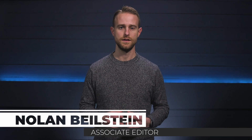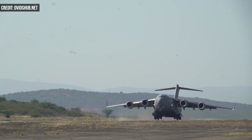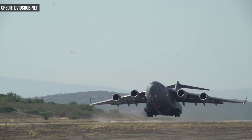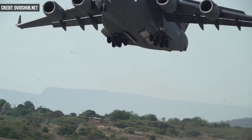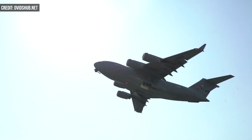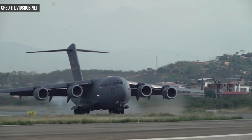Sometimes the simplest solutions produce the most significant results, and the US Air Force is close to implementing a very basic feature that could end up saving millions. The C-17 Globemaster III is a flexible aircraft used to carry troops and all types of cargo from point A to point B. It's also a massive plane and not particularly fuel efficient, but a small 3D printed device could help with that.